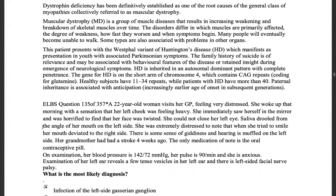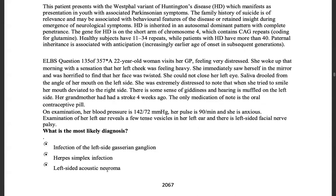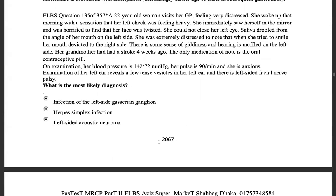Next question is, what is the most likely diagnosis? Infection of the left-sided Gasserian ganglion, herpes simplex infection, left-sided acoustic neuroma, atypical migraine, herpes zoster infection. Okay, so a 22-year-old woman had to visit her GP feeling very distressed. She woke up that morning with a sensation that her left cheek was feeling heavy. So left cheek feeling heavy, okay.